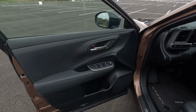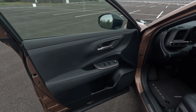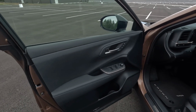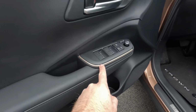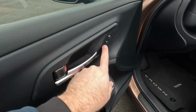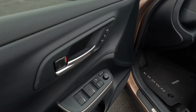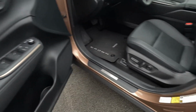Very simplistic design here on the interior. Very simple and clean, more modern look. No elaborate stitching or any fake wood look or anything like that, but we do get some nice gold touches throughout. You can see power fold mirror controls. We do have a 2-person memory up here. All your window controls, your window lockout, and your lock controls right here.